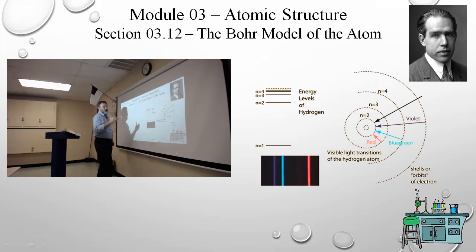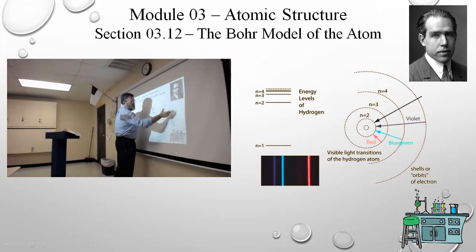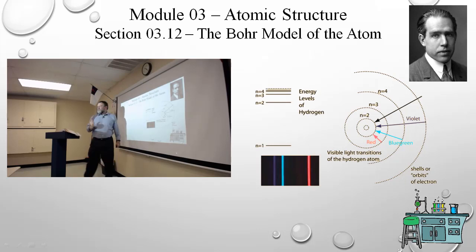How far did it fall? Did it fall one step, two steps, three steps, or four steps? And if it fell those steps, it had to give off that much energy. Because energy is equal to Planck's constant times frequency, it's giving off a specific amount of energy, so it's giving off a specific frequency, which means it's also a specific wavelength, which means it's a specific color.